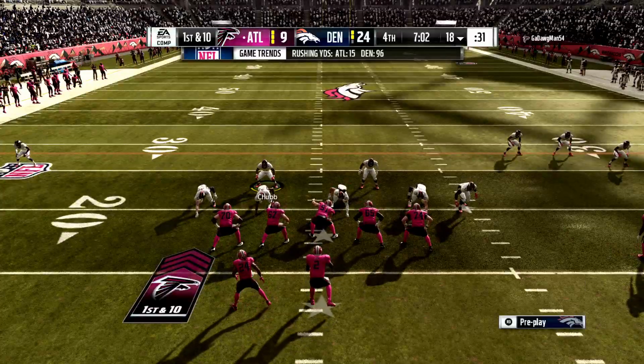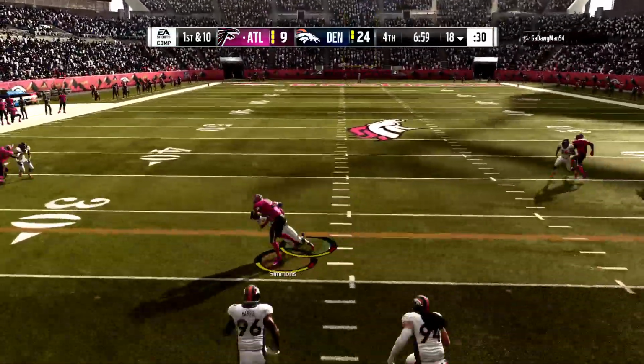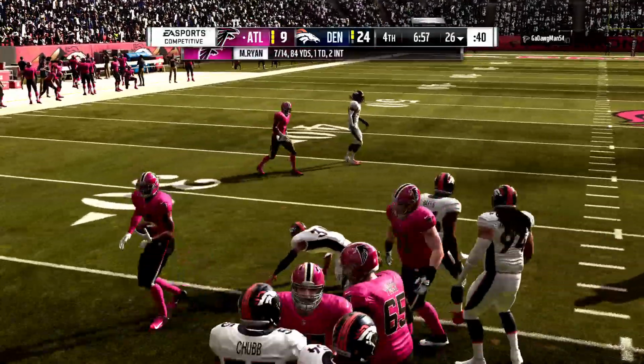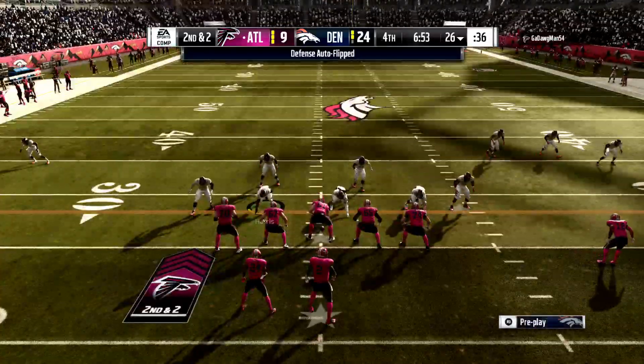I want to see if they want to go ahead and throw the ball again now on this drive after what happened on the last one. Throw it on the first play. Give the quarterback some confidence. See what happens. And he's able to get up here to the 26. A good pickup there.